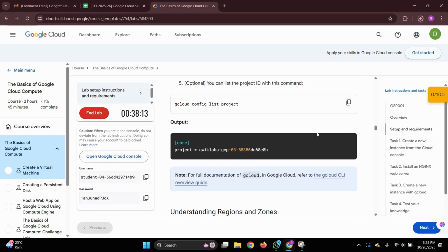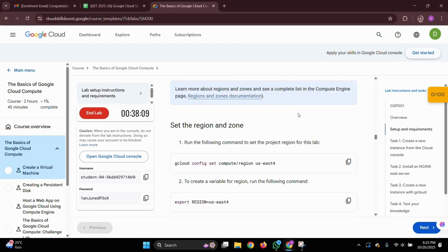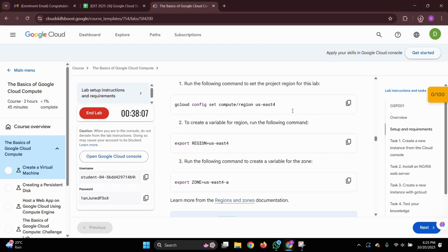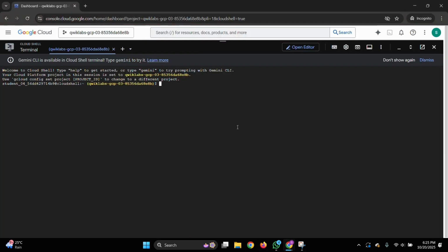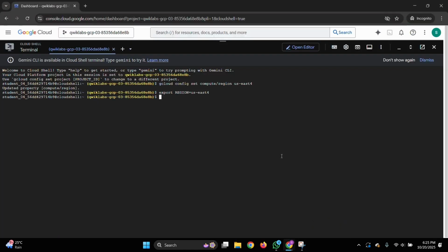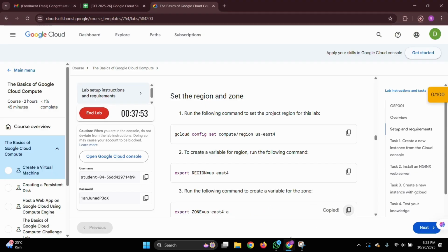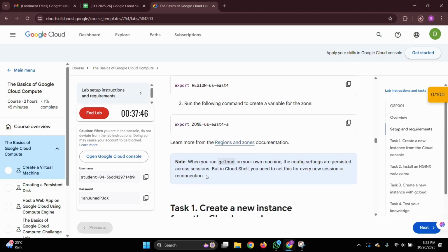So let's go to task 1. Before that, we need to configure our region and zone. This is an important step because some commands will give you a wrong result if you don't configure the region initially. Just copy and paste the commands from this.